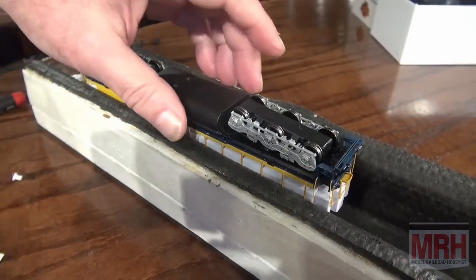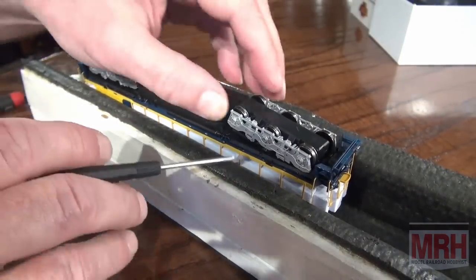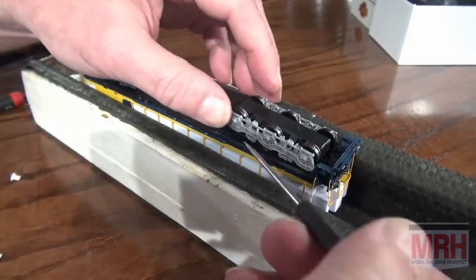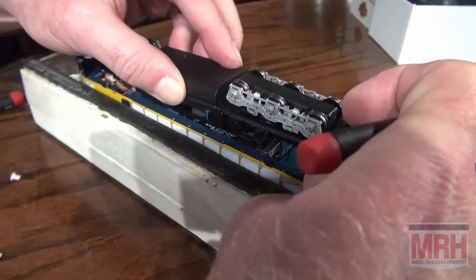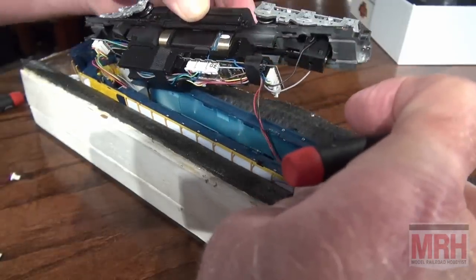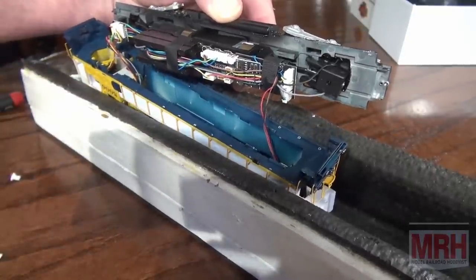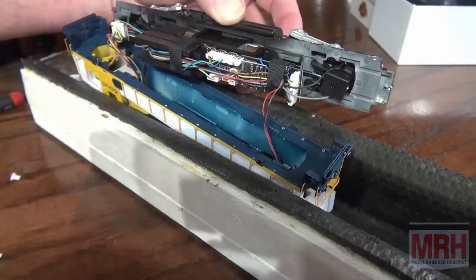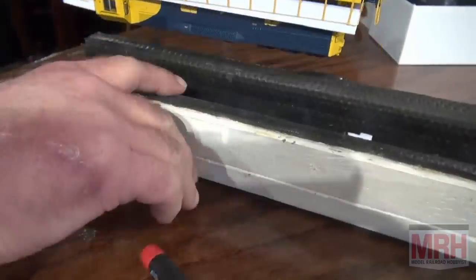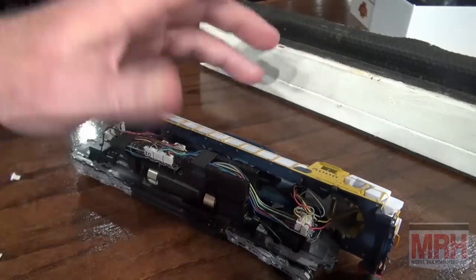As you look at the locomotive, right underneath the trucks, under the frame of the locomotive, are plastic tabs. And you pry those forward with a screwdriver. As you work it, you can then lift off the shell, which exposes all of the electronics of the model right here in front of us. So I'm going to pull this out of the cradle now and set it down on the table, and we'll explore further the installation first of the speaker in this unit.